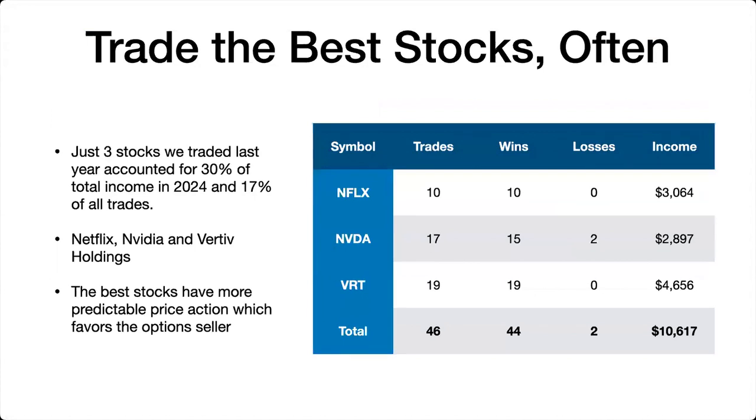So I mentioned less is more, fewer is better. Trade the best stocks and trade them often. Out of those 2024 results, just 3 stocks accounted for 30% of the net income last year. Three stocks, and 17% of all of the trades. Those 3 stocks were Netflix, which I continue to advocate as both a stock to own and a stock to trade this year, NVIDIA and a company called Vertiv Holdings, stock symbol VRT.